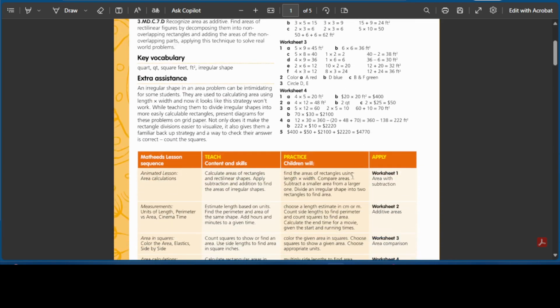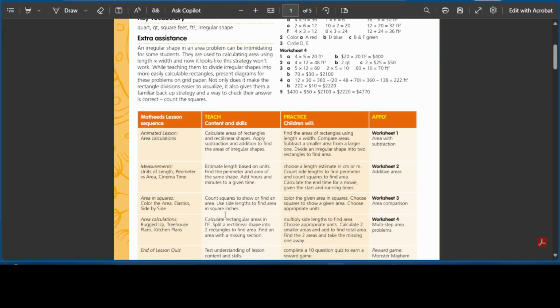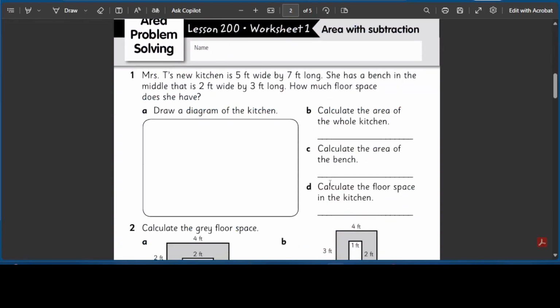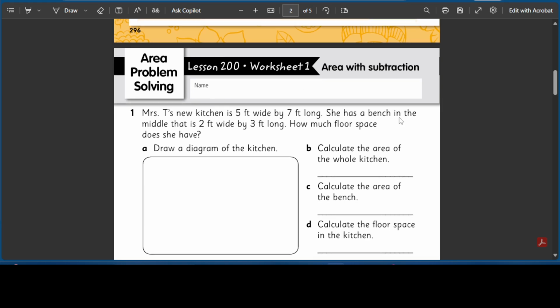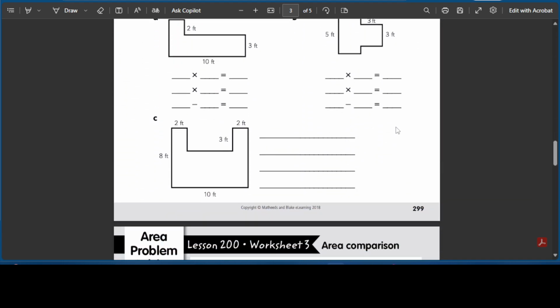If you need help with the answer key, it does give you the key skills that the child is learning, and any kind of extra assistance that may be needed for your child. And then it goes on to the actual worksheets your child can do. So here is the end result of doing Math Seeds all the way to lesson 200. This is area problem solving, area with subtraction. So definitely a great option here for Reading Eggs and Math Seeds.